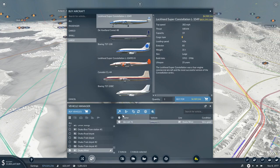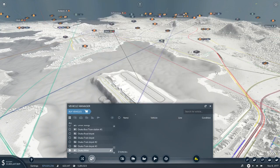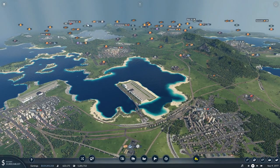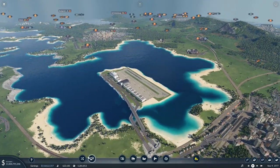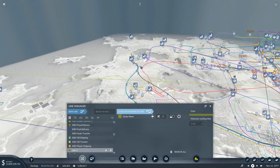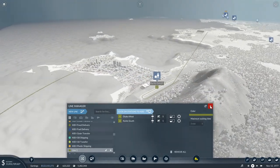Set your maintenance for high and set you on Kiev Osa AP. Right. I'm thinking about getting something small and flying it out to Kyoto. Right. Good decision there. Now, there's nothing in Kyoto at the minute. It's just a small airport.